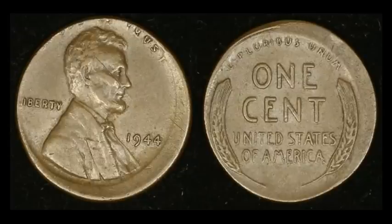The next one we have here might be a coin that you could find in a wheat cent bag. I've found a number of these over the years, and they are a fun find when you come across it. But any date of Lincoln wheat cent that is struck off center is a pretty good find.